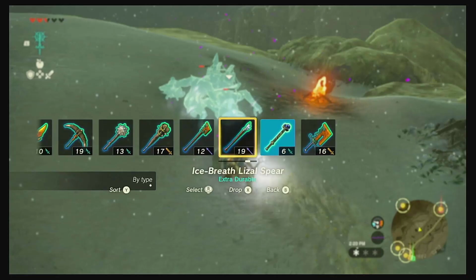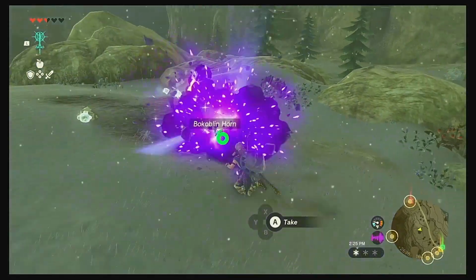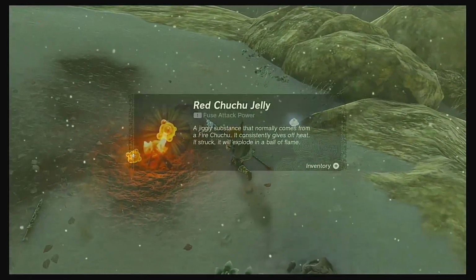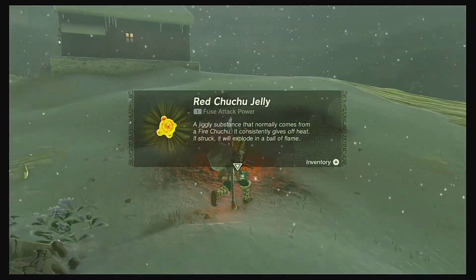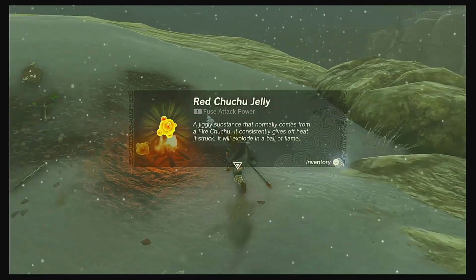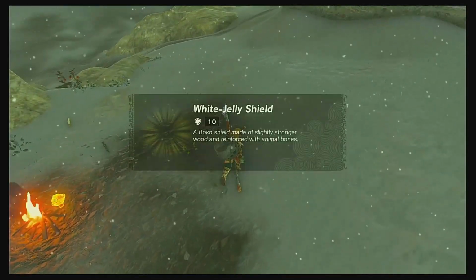See, I really like the wand. It barely does any damage, but it's good to pair with other weapons. I see why you would make it, despite it barely doing any damage. Ooh, red chuchu jelly. Chill is something that comes from the fire chuchu. It consistently gives off heat. If struck, it will explode in a ball of flame. Cool, we can make a fire weapon with that.